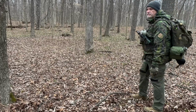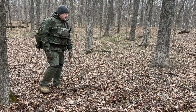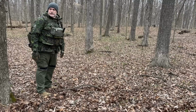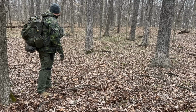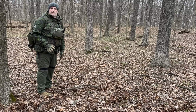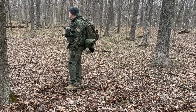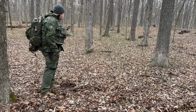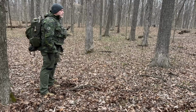All right, so I think the first order of business right now is to set up a shelter. I've got a couple different options for trees to pick from to nestle my tarp up into. It's super wet out here. We've had a lot of rain. The ground is very, very soft. I am uphill, but this ground is really spongy and I haven't found any dry ground yet. It's just the way it is.